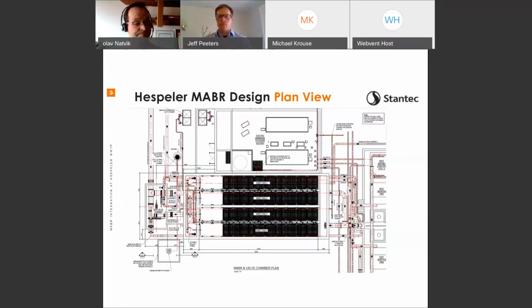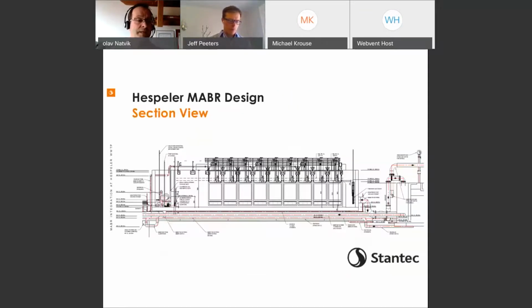Moving on. In section view, one of the things is there's space on the site, so we put a lot of piping underneath the base slab of the MABR, and we had the hydraulic grade to allow us to do that as well. And essentially flow comes into the influent splitter box, through the gate, through the empty blanks, through the cassettes, over the weir, and down back onto the aeration tank. The walls have been elevated or extended another 600 millimeters to provide additional flexibility if we have to lift the cassettes.